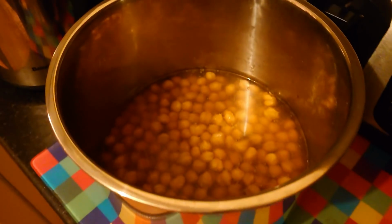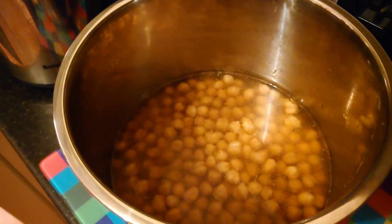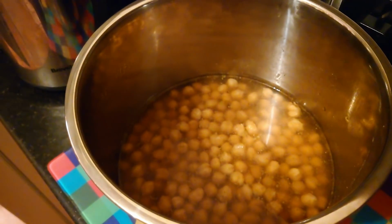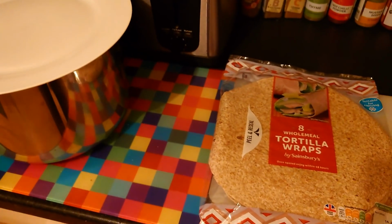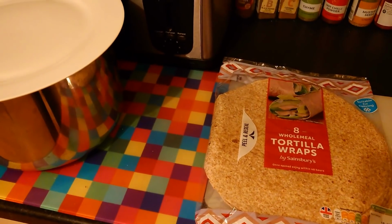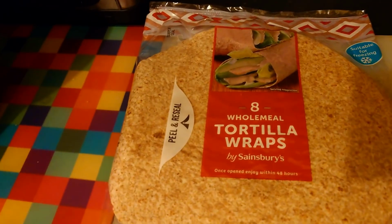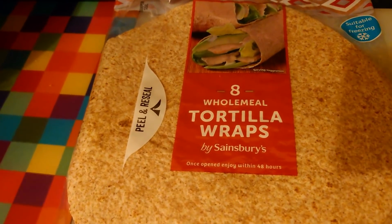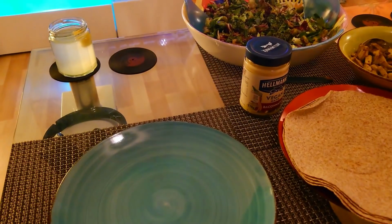Today I cooked 250 grams of chickpeas in the Instant Pot, cost £1.25, and tomorrow I'll be making hummus, tuna, and then in a couple of days Spanish chickpea stew, and we'll show you dinner when it's all done, but it's all based on the date on these damn wraps, Karen. I'm not complaining, I love them.